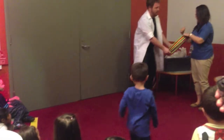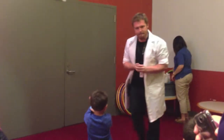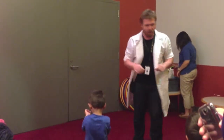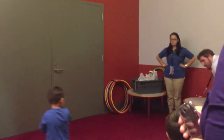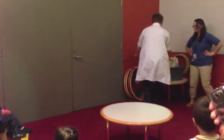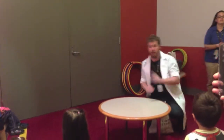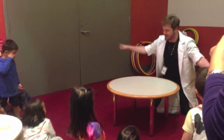Wonderful. All righty, gang. It is time to play with a couple more energy toys. You ready? Fantastic. Have a seat on the yellow for me, and I'll show you what we're going to do. Using my energy to move my table. Right. I have in this bag one of my favorite energy toys. I'm going to show you how it works, and we're all going to play with it together.